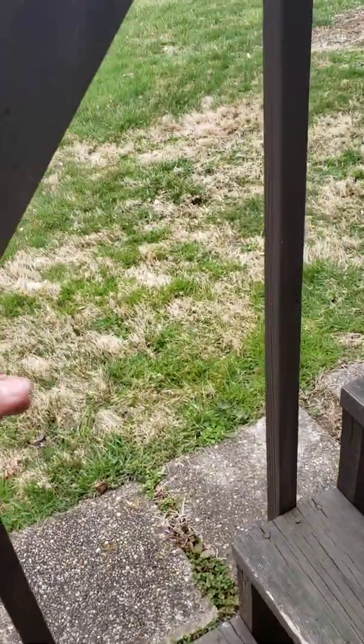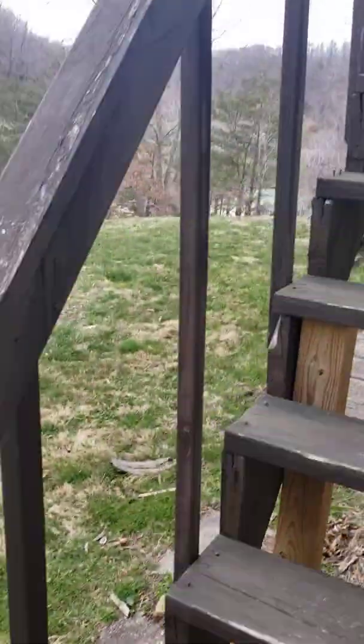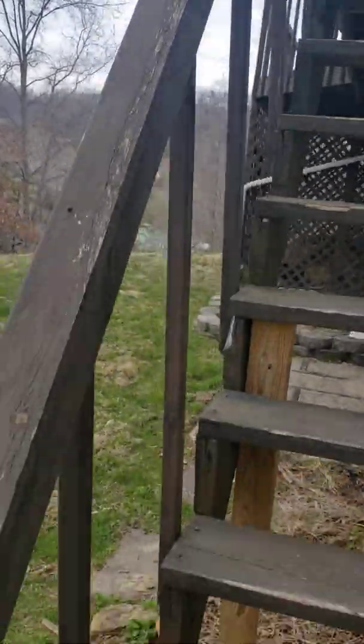Balusters, basically non-existent. Very large gap between them. The handrail's loose as well. Very unsafe.